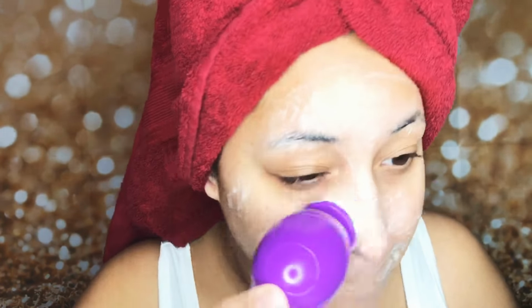Next for my face, I'm going to be using the Deep Cleansing Skin Cream, and this is actually a Noxzema, but I went and got the store brand, so don't tell anyone. Shh. But anyway, I like putting this on my face because I feel like it just goes deep inside of my pores and cleans my pores like nobody's business. I do recommend this, especially if you have dry skin like me. Like, I really do need it, so I do recommend this, so go pick it up.